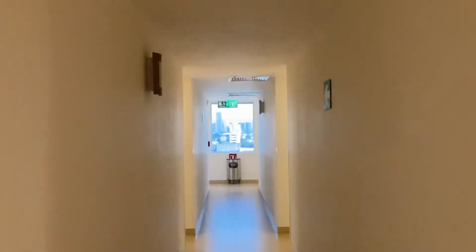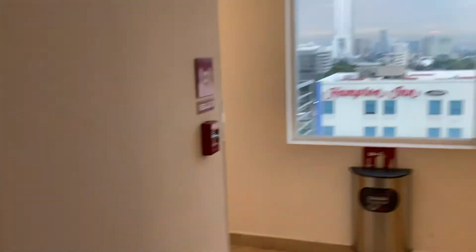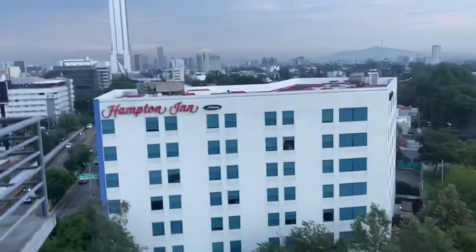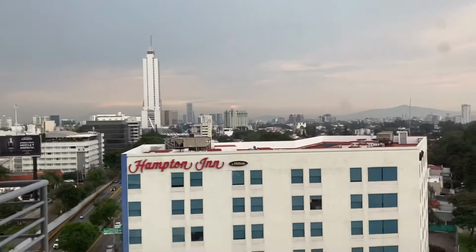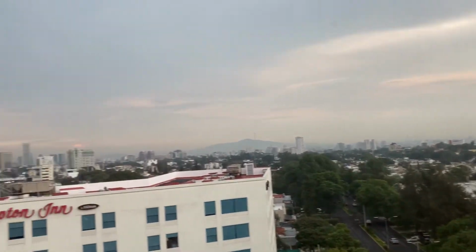But before we check out the room, let's look at something here. Here's the pull station, and right there's your EST Genesis fire alarm. And right there's the thermostat, and right here's the emergency exit. And I really like this awesome view out here. Look, an outdoor MPE. Right there's the Hampton Inn by Hilton. I really like this view a lot. Look at this.